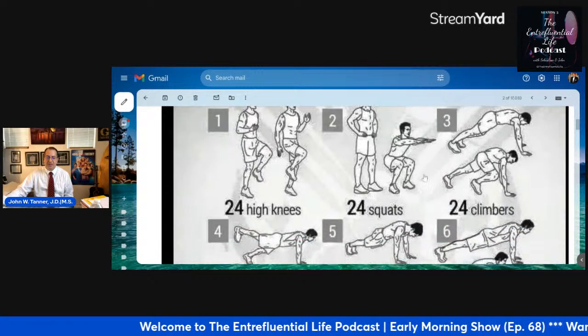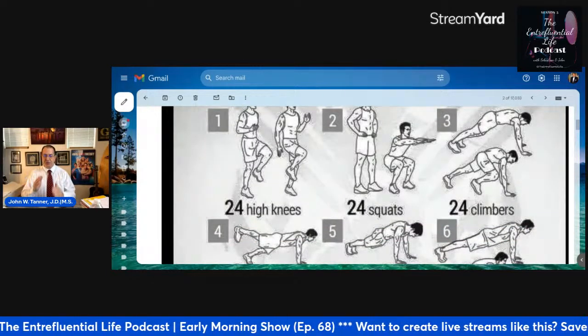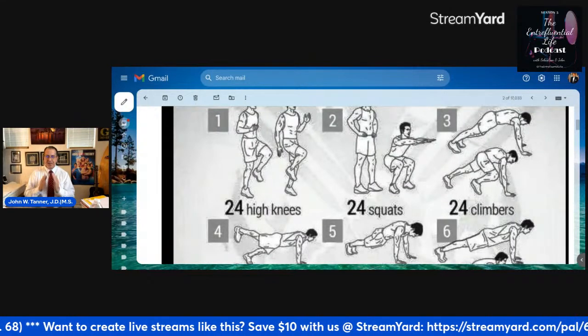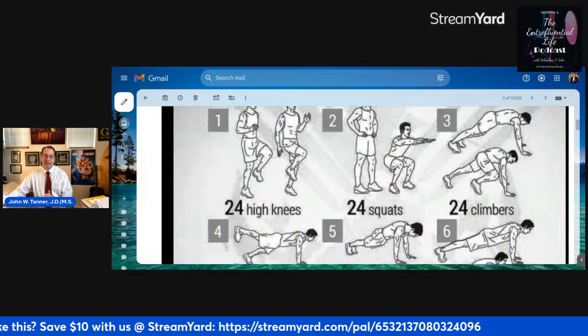The first one is 24 high knees. You're basically running in place, so 12 left leg, 12 in the right leg. That's the first exercise. Then you're going to do 24 squats.